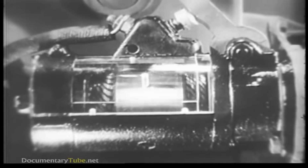But if like poles are placed together, north against north, or south against south, the magnets are pushed away or repelled from each other.